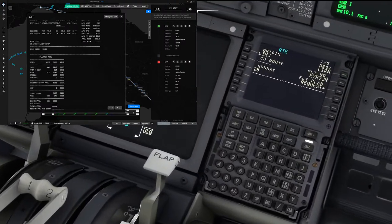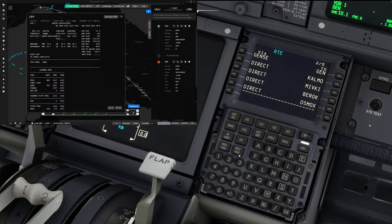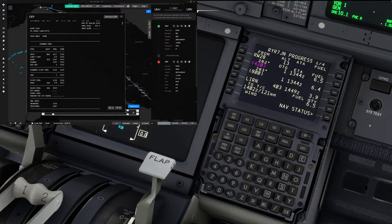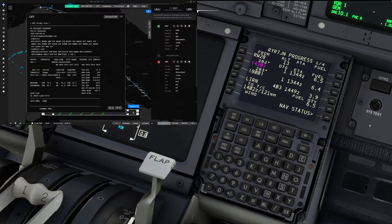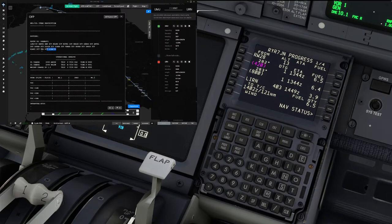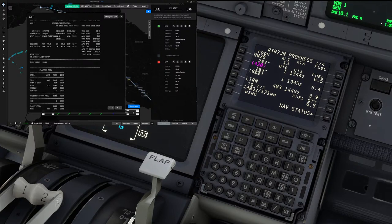So for the route check, Lima India Mike Juliet, Lima India Romeo November, Romeo Yankee Romeo 7 Juliet November. The routing is via Genoa, direct Calmo, direct Mifki, direct Berak, direct Osmox, direct Amtel, direct Sovan, direct Jikin, direct Tiber, direct Pema, direct Octap, direct Indox, direct Alaxi, direct Teano, and the ground distance is 390 versus 403. Is that due to a different runway? Yeah, planned for 06 over here with the direct in, so no STAR planned. So a little bit more distance makes sense.